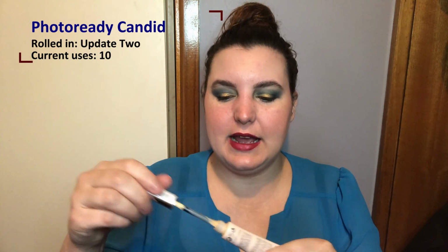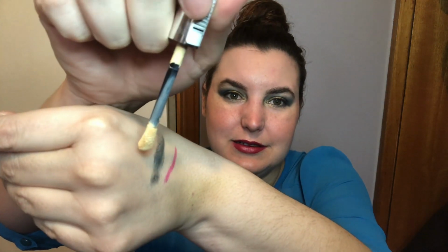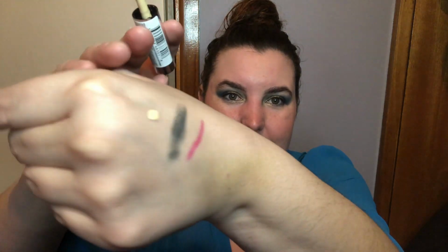Then an item that rolled in last month. This is the Revlon Candid Concealer in 001 Banana. It is very yellow, very banana coloured. Let's just put a little bit there. There we go. It is quite brightening indeed. I have managed to hit 10 uses on this.